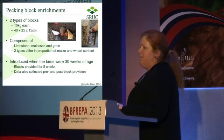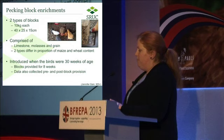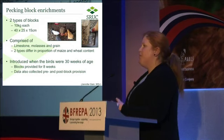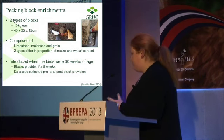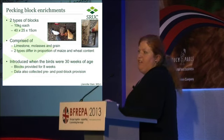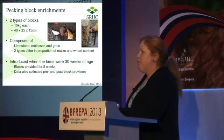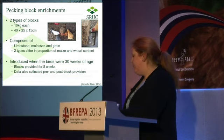So one block had the kibbled wheat, so it was a very uniform colored block. The other one had cracked maize and whole wheat, so the block ended up being quite speckled. These were introduced when the birds were 30 weeks of age and provided for 8 weeks. We also looked at data before the blocks were provided and afterwards to look for changes in behavior.